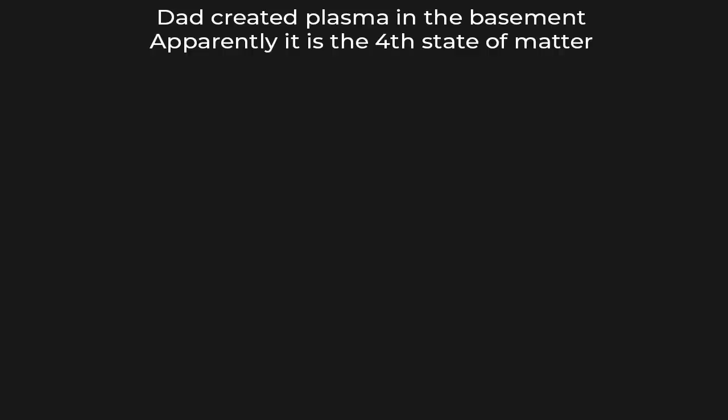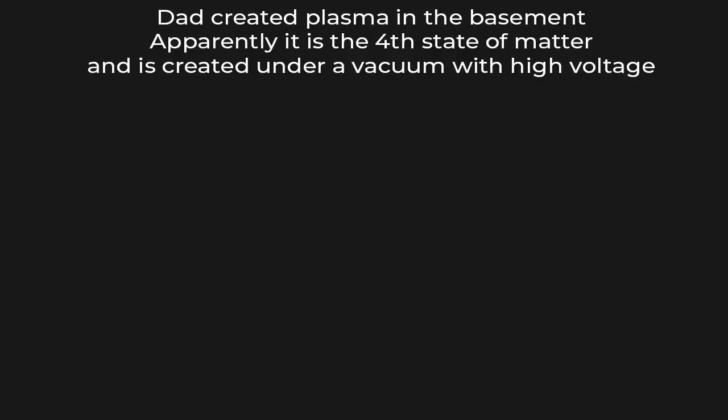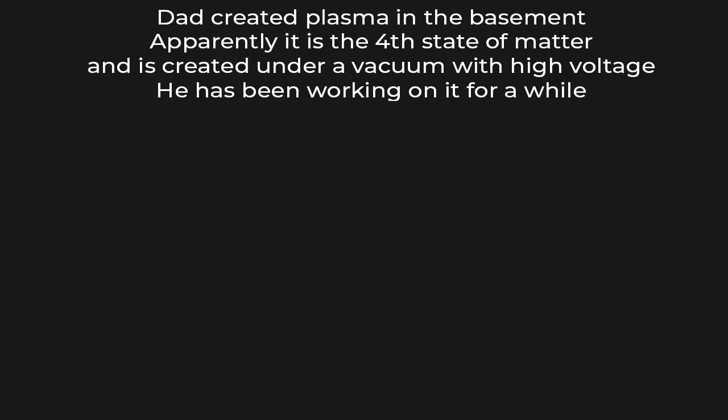Dad created plasma in the basement. Apparently it is the 4th state of matter and is created under a bell jar with high voltage. He has been working on it for a while and is quite proud of himself.